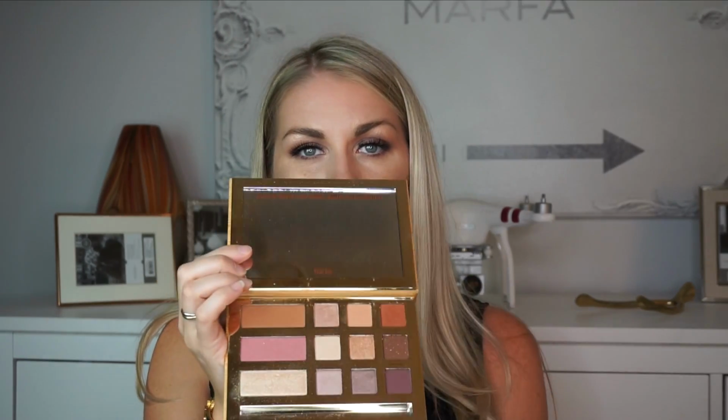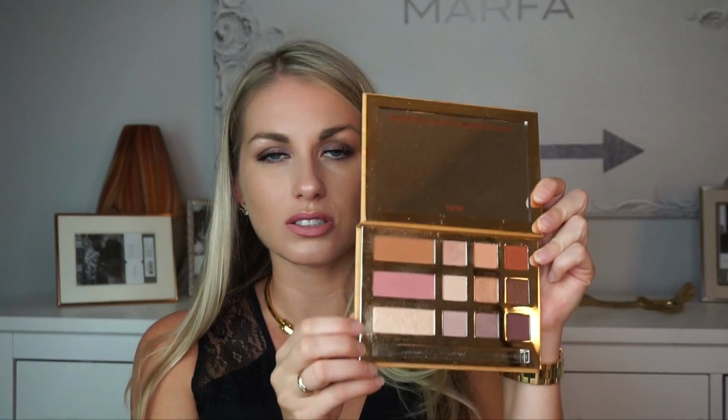I will say this, I love the shadows, and I'm not crazy about the blush or the bronzer or the highlighter. The highlighter is really glittery, chunky, and not normally the highlighter that I like. It's got too much chunk. I feel like it picks up on your texture really badly. Kind of the same with the blush. The blush is kind of glittery and a little patchy, I thought.